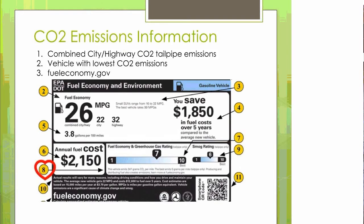Okay, and then the text underneath that greenhouse gas rating, which is number 8 here, goes just a little bit further into the CO2 emissions information. It's fine print text, and it provides 3 key pieces of information. The first piece is combined city and highway CO2 tailpipe emissions. Again, it's based on tested tailpipe CO2 emissions rates, and it's displayed in grams per mile.